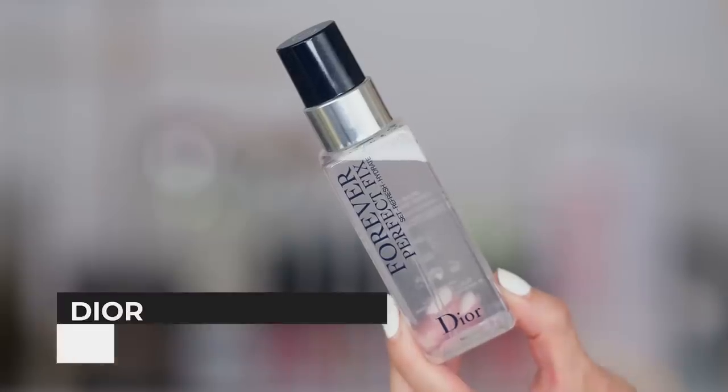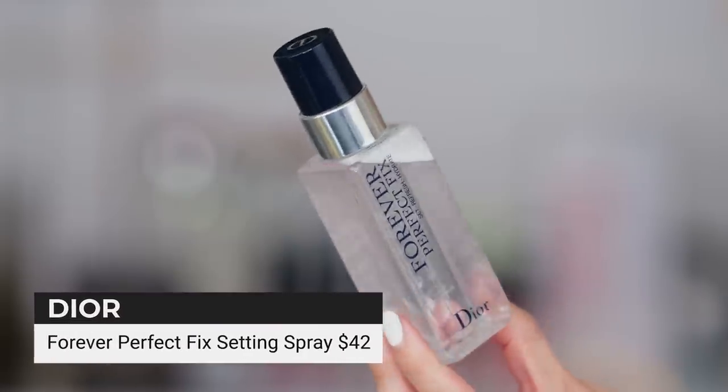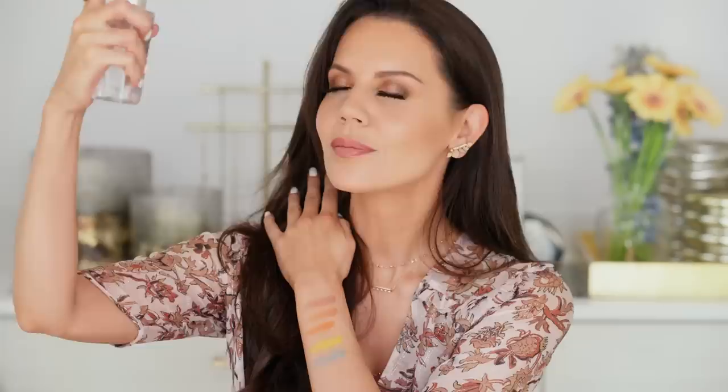And as a send-off, I am going to go ahead and mist the face with the Dior Forever Perfect Fix so that I can be forever perfect until I wash my face tonight. I really like this makeup. Let's lock it all in. Burns my nose a little. It smells like a garden. I don't know if that's healthy for the skin, but it's pleasing.